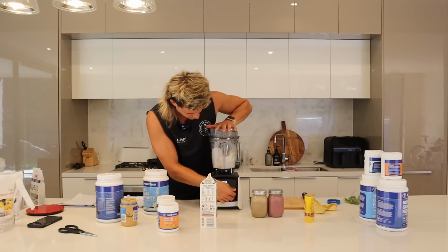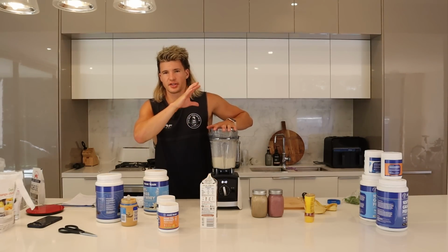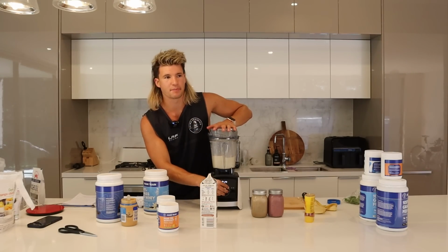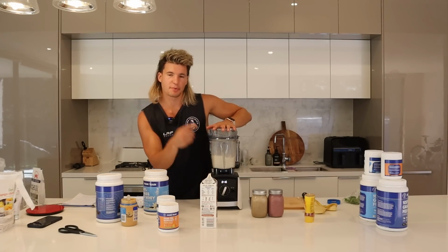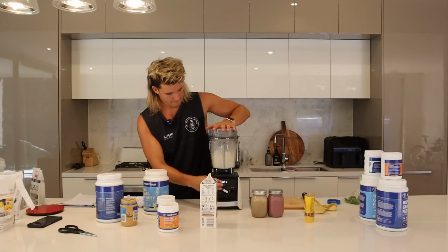All right, let's buzz it up. So you do it on low to get all of the chunks and the big mango chunks, the big banana chunks out. And then once you get to the end, you upgrade the blend, make it higher to make it go smoother.